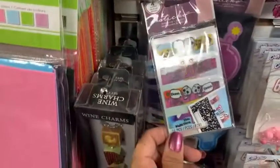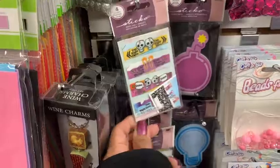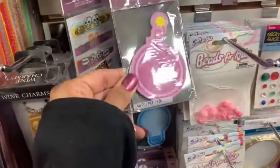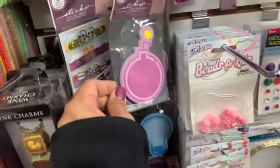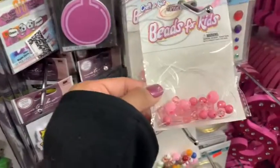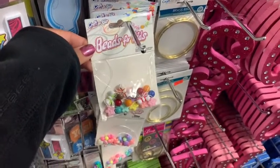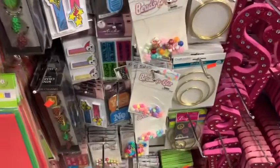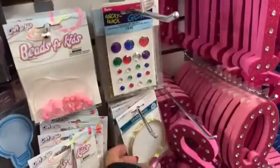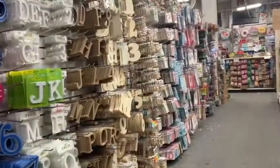These are stickles. These are cute. This is a 40-piece sticky note. These are just little sticky notes. Beads for kids. That's so cute and adorable. There's so many things. Look at this brass ring right here. You can see all the crafting all the way down there.